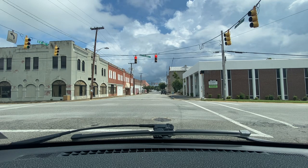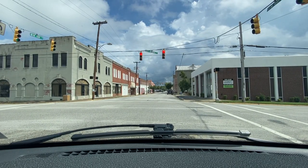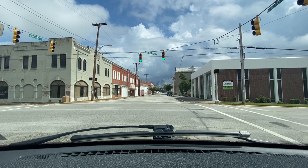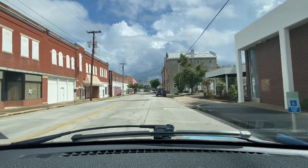Yo, this light is taking years. Is this thing functional? Are they both red? One's green. The one on my left is green. I feel like it was never going to turn. Come on, let's go. There you go, green light. Oh, we got a police station on my left. We should take you up through the police station.